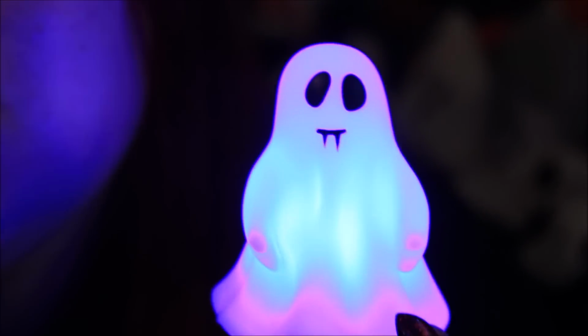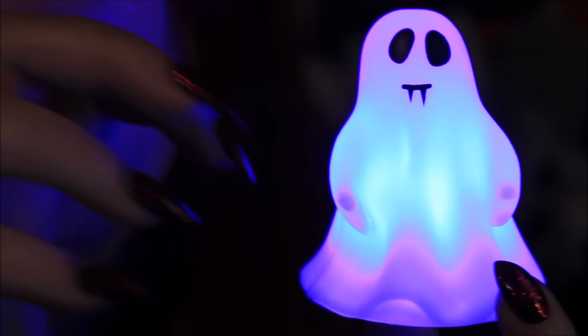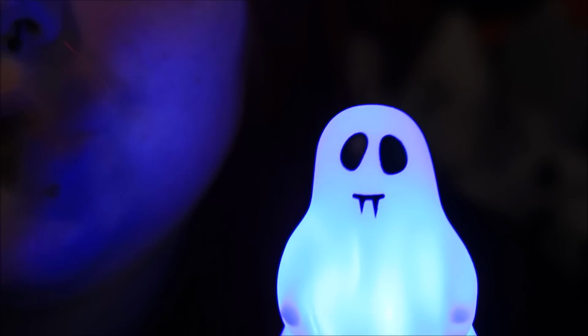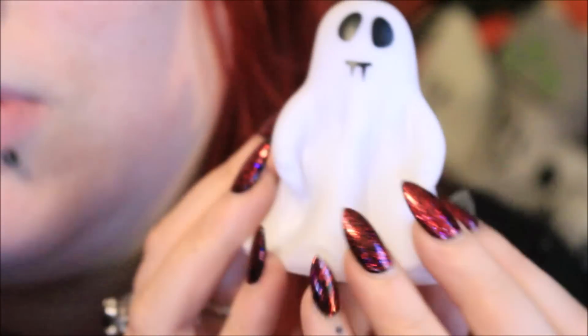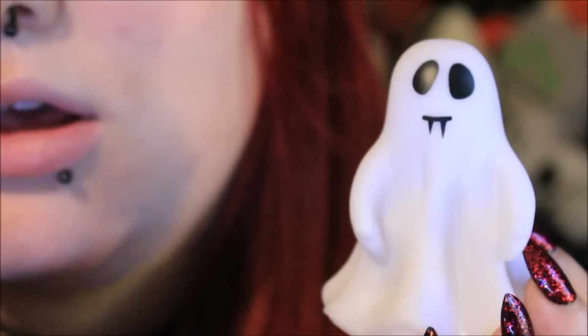But they do also sell this in a pumpkin form as well. So there is like a little pumpkin. It's not orange at all. It's in this same kind of ghosty colour. So let me just turn it off. It is in this same white colour, so you can get a white pumpkin. But now I've seen it light up, I think they look really, really effective. So I probably would get a couple of these.